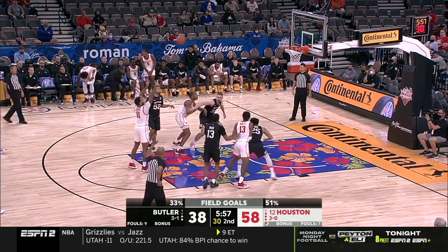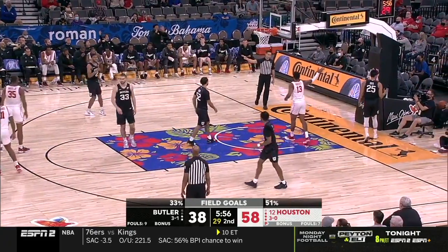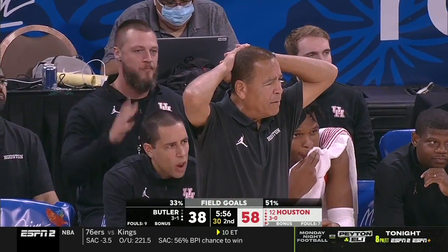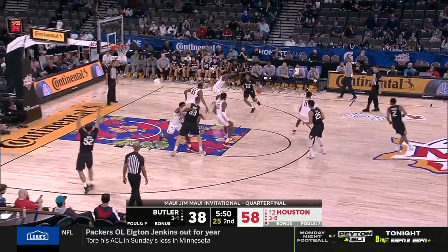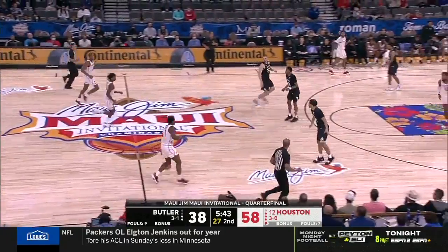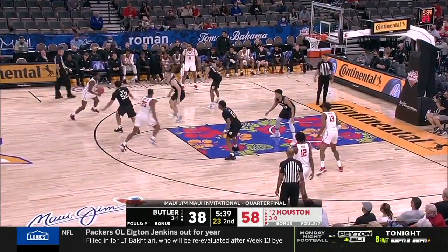Well, this game is a little bit like playing against Virginia. Maybe not the Virginia team that Houston just played, but Virginia in the past, where it's really hard to establish any kind of offensive rhythm against Butler. I mean, it's really hard. So for a player like Marcus Sasser or Kyler Edwards, your shots aren't coming where they normally would. And you're not going to score as many points, but you can still have a heck of a game if you play really well defensively. And for the most part, I think Houston's done that.